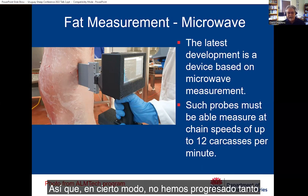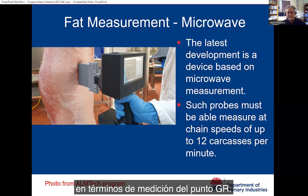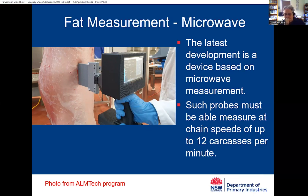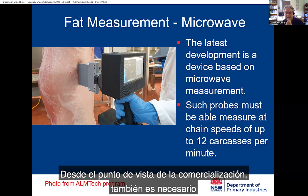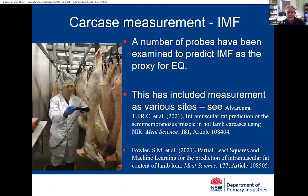So in some ways, we have not progressed all that far in terms of measuring GR. Certainly, we have some abattoirs that are using the sophisticated DEXA equipment to give direct measurements of lean meat yield. But from a marketing point of view also, you need to be able to actually give a GR measurement because it tells you the degree of trimming that's required.